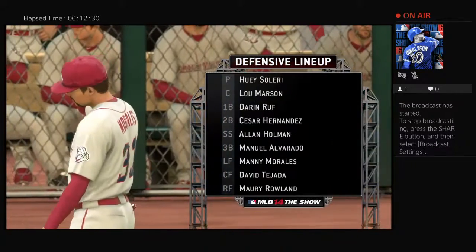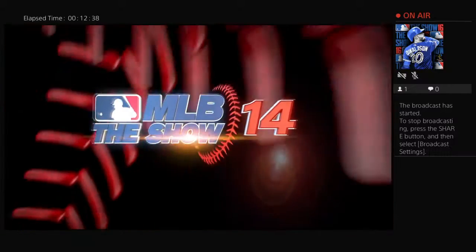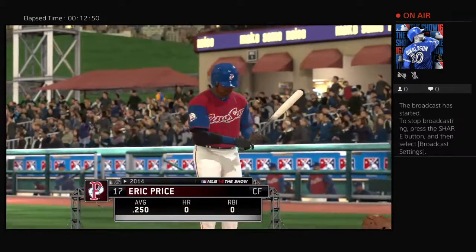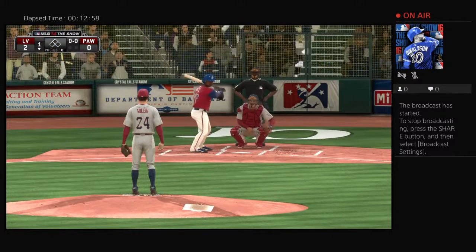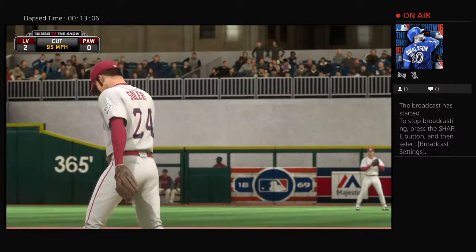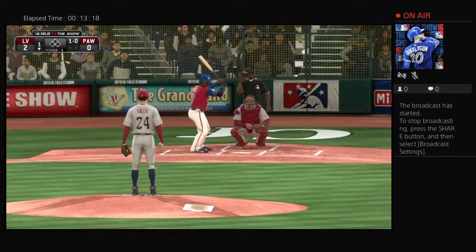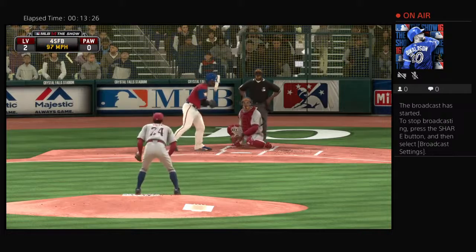Quickly a look now at the defensive alignment they'll face in this one. Eric Price will step in now to lead things off in the home half of the first. Leading out for the far side, center fielder Eric Price. Cut fastball inside, ball 1. And he falls behind now, 2-0.